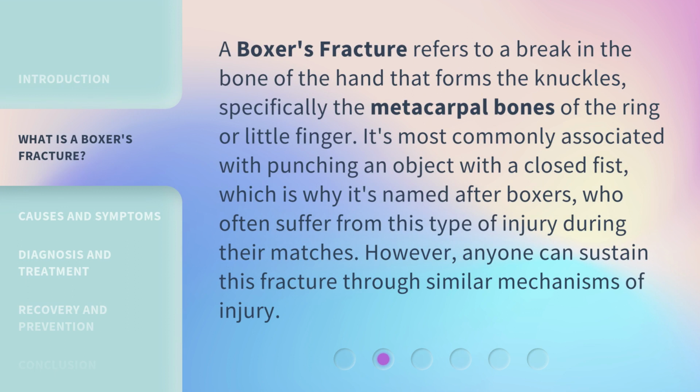A boxer's fracture refers to a break in the bone of the hand that forms the knuckles, specifically the metacarpal bones of the ring or little finger. It's most commonly associated with punching an object with a closed fist, which is why it's named after boxers, who often suffer from this type of injury during their matches. However, anyone can sustain this fracture through similar mechanisms of injury.